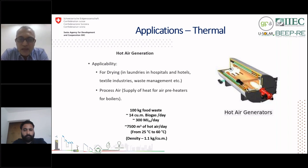So hot air generation. Now this comes into play in multiple areas, including hotels and hospitals primarily, because in a lot of large institutions, the integration of a laundry into the basic facilities is designed in. And most laundries utilize hot air, and most of the hot air in these cleaner environments tends to use LPG. So this is a specific area where utilization of biogas, partially or sometimes fully replacing the fossil fuel, is possible.